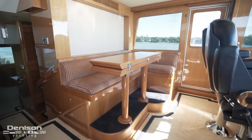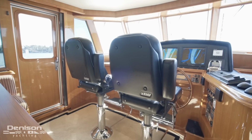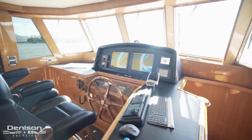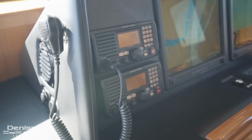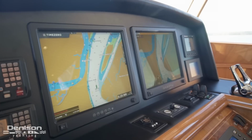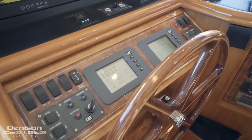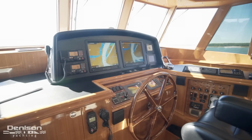Aft and to port in the pilot house is this L-shaped settee that wraps around this expandable teak table. Standing at the helm, you'll find these two STID pilot chairs. Here at the helm on the left-hand side are twin ICOM IC-M604 VHFs. There is a Furuno twin-screen navigation system, twin cat controls, as well as controls for the key power hydraulic bow and stern thruster.